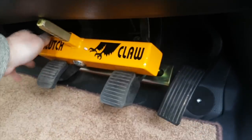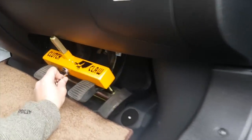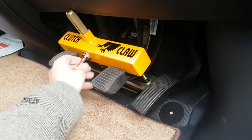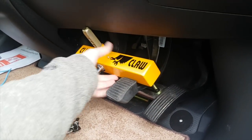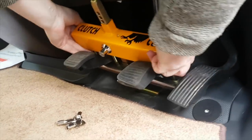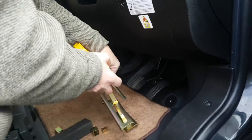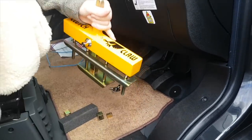Mazzy. Yeah. That, my friends, get that on me because I just look great. That, my friends, is how to fit a clutch claw. Well done. Now, when you want to take it off, just to show you, it's a very simple job. You stick the key in there. Give it a turn. It's unlocked. That comes off. And just store that on your girlfriend's lap until you need it again.